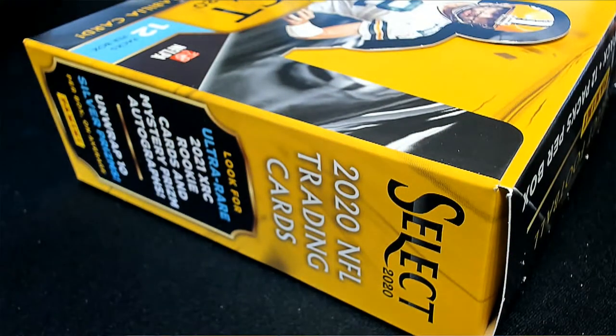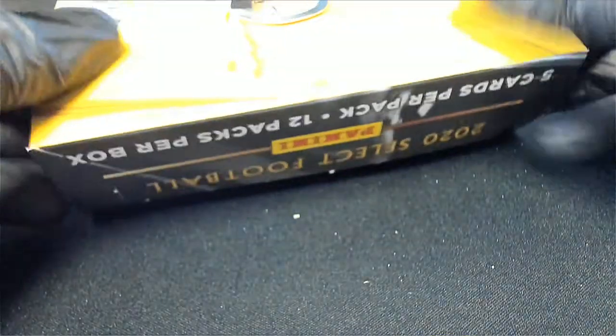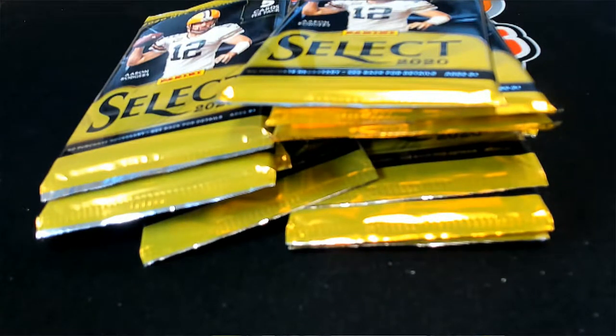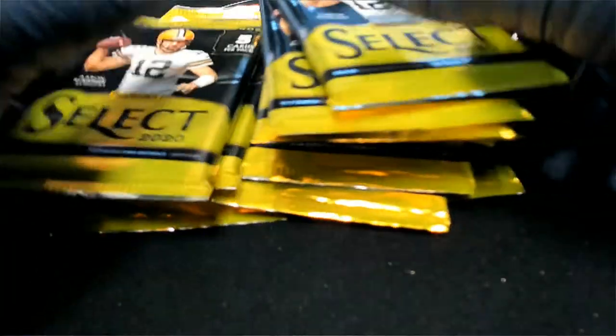This is a pack break, and it makes this really cheap to get into. You can get into this for $13.50. And we just do a random for the teams, and then we do a random to see which pack we open. That's what's going on right now.